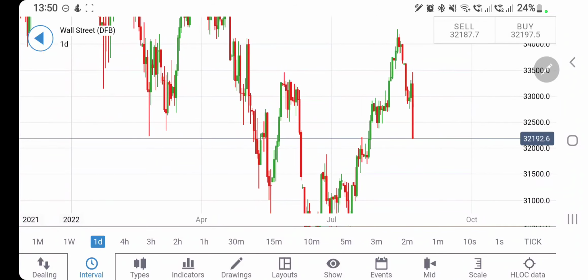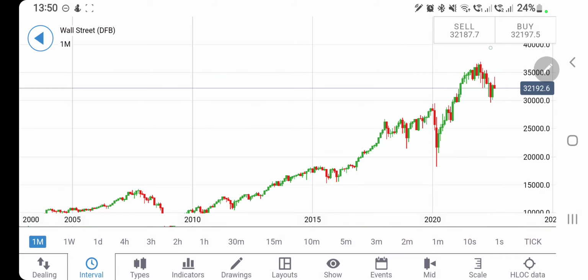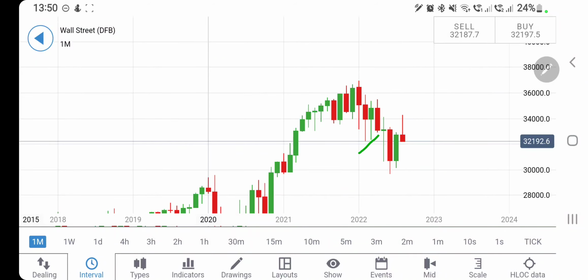Now let's have a look at the monthly candle. Just connect the dots here and draw a parallel out of it. Where is the support? The support is there, in fact, below 31,000, and then 30,500 levels is what you are looking forward to. Look at the charts.